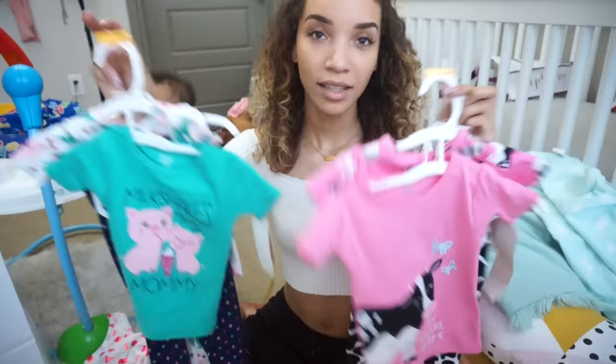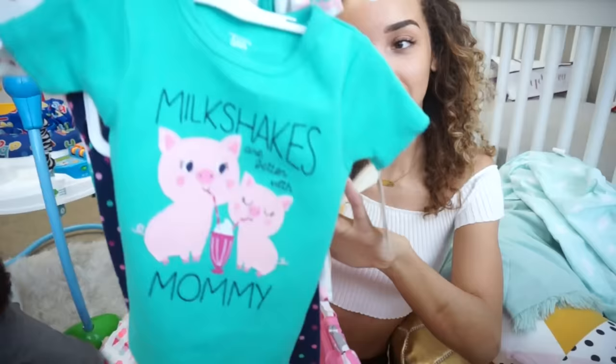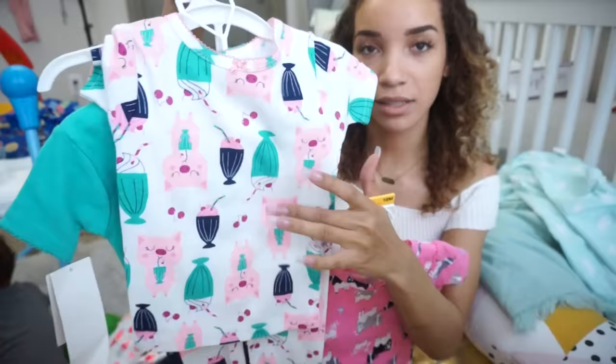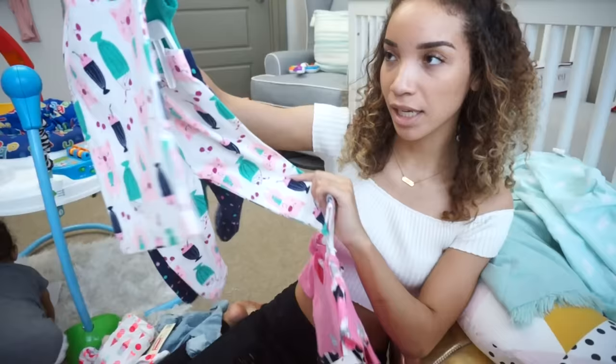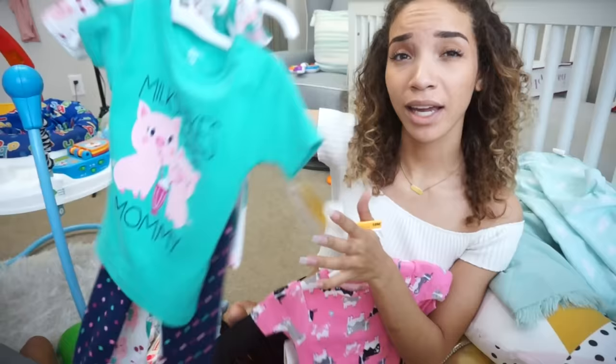Then we got two pajama sets. This one says milkshakes are better with mommy. The theme for the set is piggies with milkshakes, and I thought it was really cute. There's two shirts and two pants that go with it. This one has a different print on it, and then there are these little legging pants, one with polka dots and one with piggies. So you can mix and match these, and these are supposed to be pajamas, but I don't even know. Maybe they're not even supposed to be pajamas. Well, it is. It's the flame resistant material that is meant for pajamas. So I guess they are.